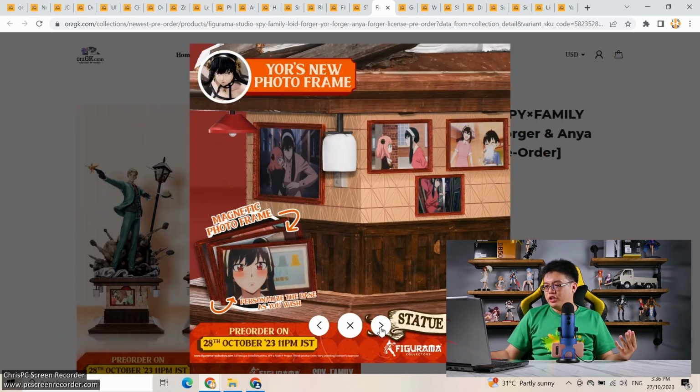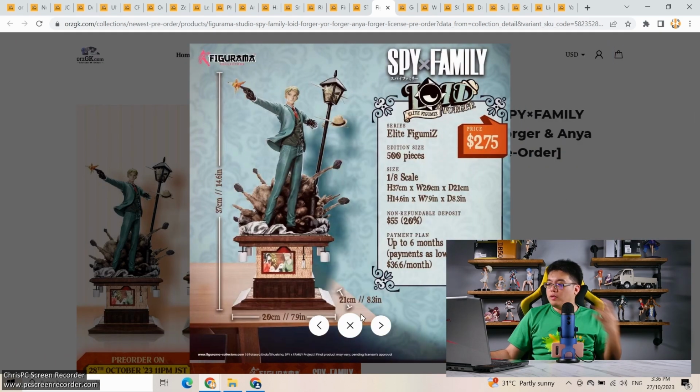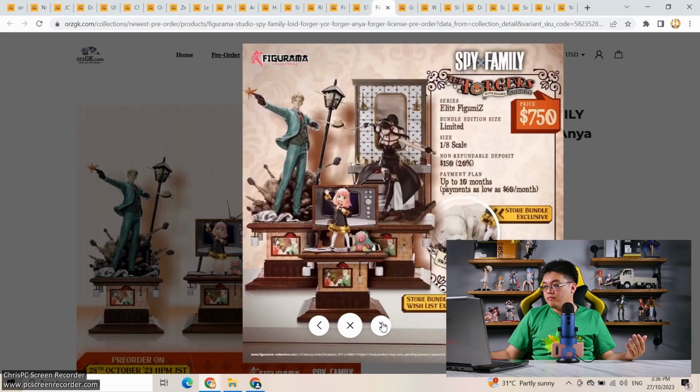Not really a bad purchase, but it is expensive for sure. Thanks to the base, the thing is really tall. Otherwise, this won't be a big figure, you see. 37 centimeters each, and Anya is 30.